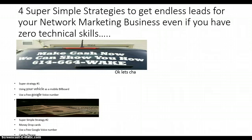You can get your sign made from any of your local printing stores, but the one that I use is Signorama. Also, I think you can go to Vistaprint or somewhere like that to get your sign mounted on your car, or just get the sign and mount it yourself. It's pretty simple.